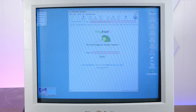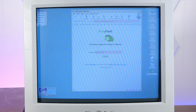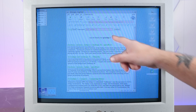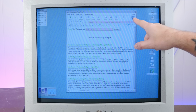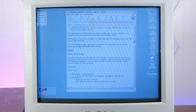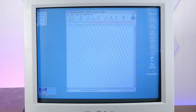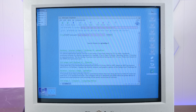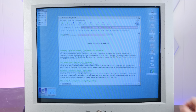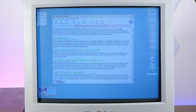Oh, heck yeah, look at that. We are online on the SGI Indigo2. Not very secure, but we are doing it anyway. Oh yeah, this is Netscape Communicator 4 point something. This is amazing. We're browsing the internet on an SGI Indigo2. And wow, it feels freaking fast. Look at that. Can you imagine browsing the early internet on a $50,000 computer back in the day? This is just so wild using this now. Absolutely amazing.